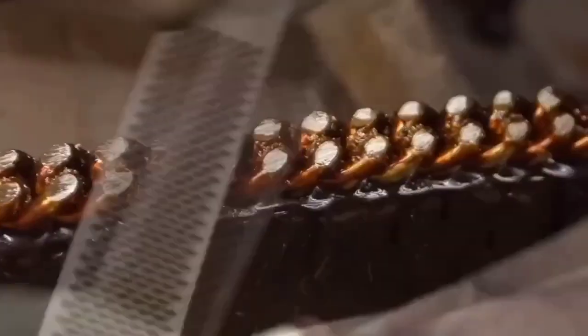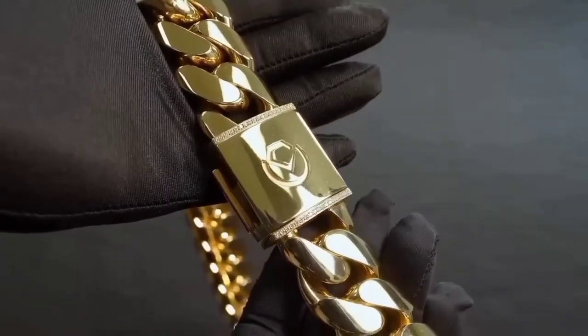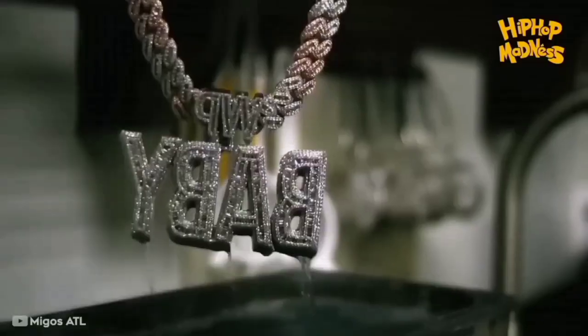I recommend you to watch a very interesting process of production of the largest gold chains on the planet. They are also called Cuban chains. You will learn all the stages of production of this super expensive product.